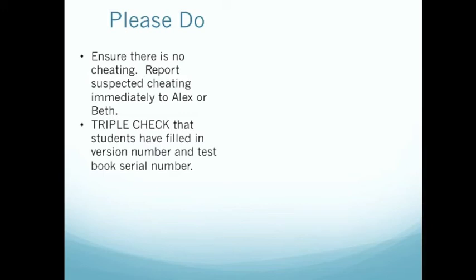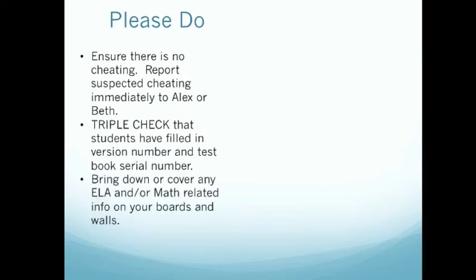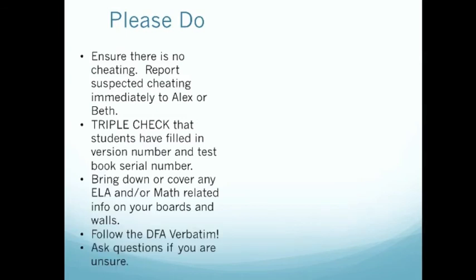We really need students to fill in the version number and test book serial number, so please help us make sure that they've done that. And then, depending on your classroom, I know that this is going to be more challenging for some of you, but we need to make sure that any English language or math related information that's up in your classroom gets taken down or covered. Again, follow the directions for administration word for word, and then ask if you have any questions, and we'll make sure that you get the information that you need.